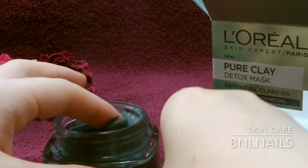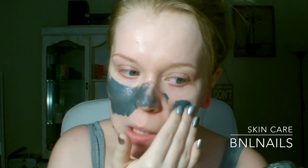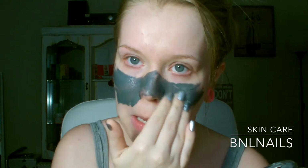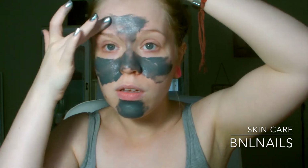It's got this beautiful dark grey colour and this stunning texture, and you just use that like any other charcoal mask and apply it onto your face. Because I only did this not yesterday but the day before, I'm just going to do my T-zone. I'm just going to do the bits that I have problems with. There you go, don't I look beautiful? So this takes 5 to 10 minutes to dry, and then you rinse off with warm water. So I will be back in 5 to 10 minutes.